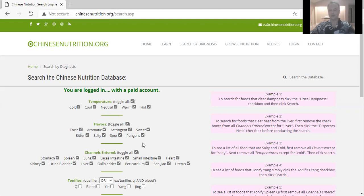Now, salty foods actually have a tendency to purge and soften. They can relieve constipation by purging the body, and they can soften and resolve hard masses and tumors. Now, you'll also notice as you browse the site that a lot of salty foods tend to tonify the kidneys, but it's a very gentle tonification, and you definitely don't want to overdo it because a lot of the salty foods are also going to be cold in nature, so you can definitely overdo that. But that's just something I've noticed as I've gone along in Chinese medicine.